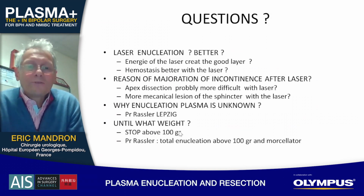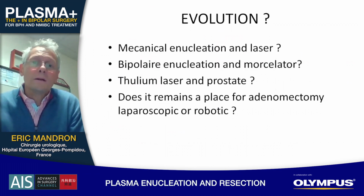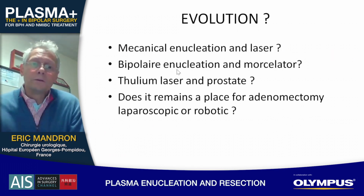How to do it above 100 grams? Professor Raßler is able to do a total enucleation and then use a morcellator. I've never seen him do this, but it's possible. So the evolution could be mechanical enucleation and laser, or bipolar enucleation and morcellator.